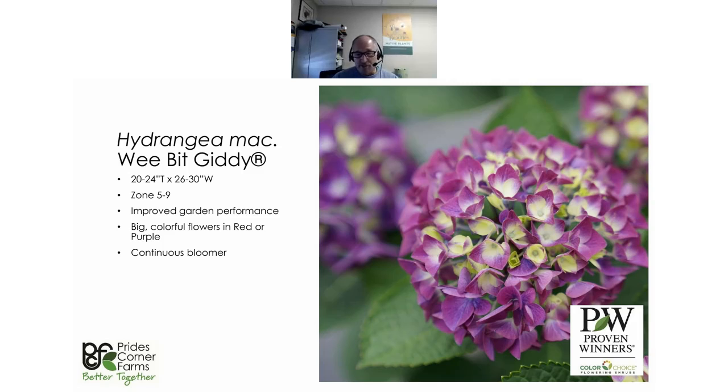And this is another one of the plants the guys from Proven Winners are looking at and saying, these are just much better than the City Lines, and we've got to start phasing out the City Line series. And this is what is going to happen. So be the first on your block to have the improved City Line series, which is this Wee Bit series. This is Wee Bit Giddy, more of a red to purple flower. There's another one coming along here in just another slide or two, but you're really going to like the difference, and so are your customers.